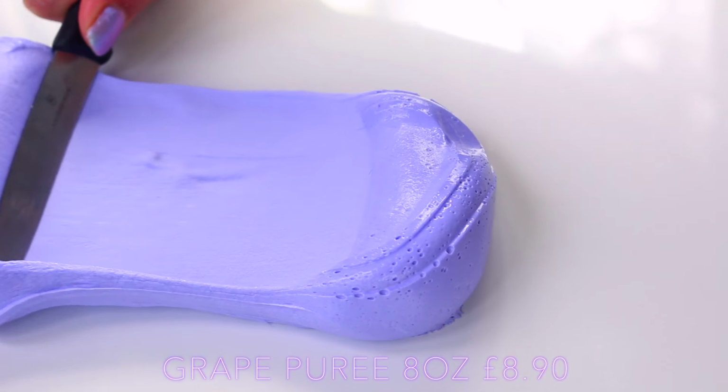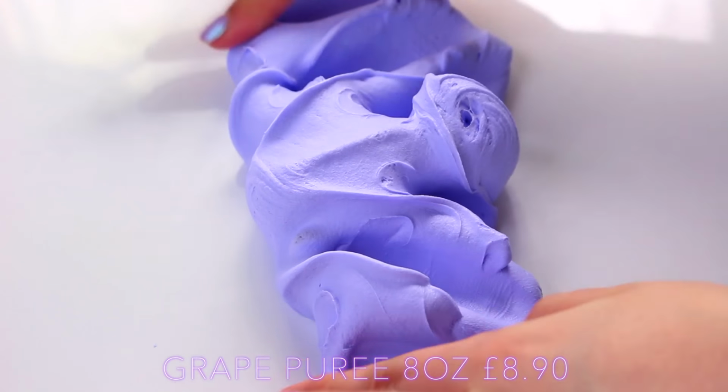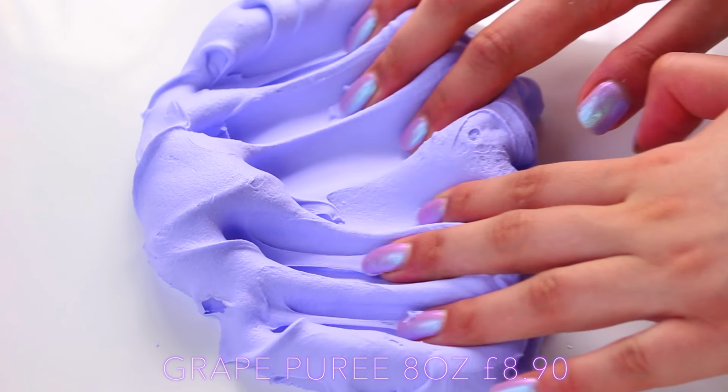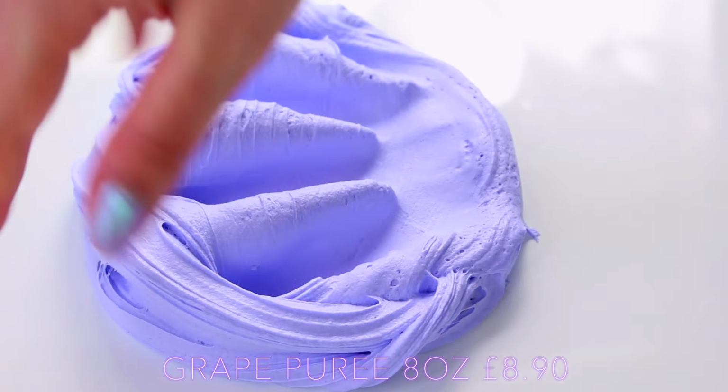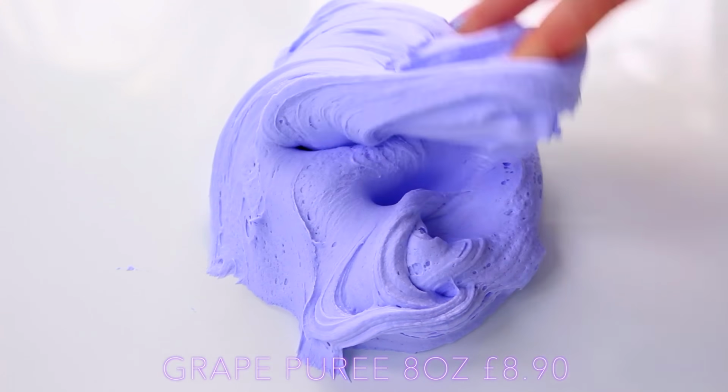I don't know how much that would be in dollars, maybe like 13, which is average price over there, I guess. But this is so good for the UK and it smells amazing, just like grape, really, really fresh. And oh, as you can see, it's just so fluffy and it inflates so much as well.